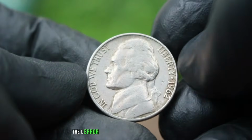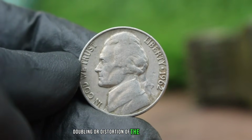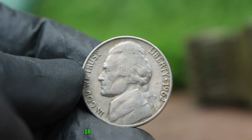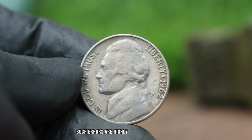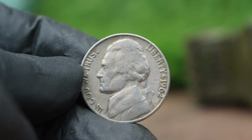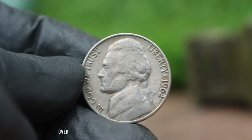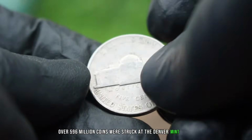The D error mint mark refers to a misplacement, doubling, or distortion of the Denver mint mark, which can occur due to die anomalies or minting errors during production. Such errors are highly prized by collectors because they represent minting quirks that escaped quality control. The 1960s nickel was produced in large quantities. Over 596 million coins were struck at the Denver Mint alone.